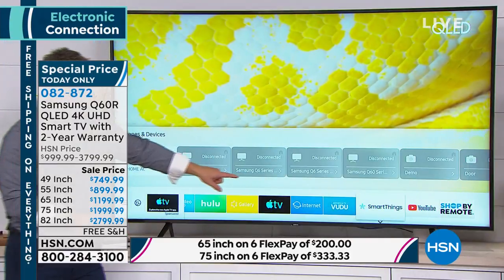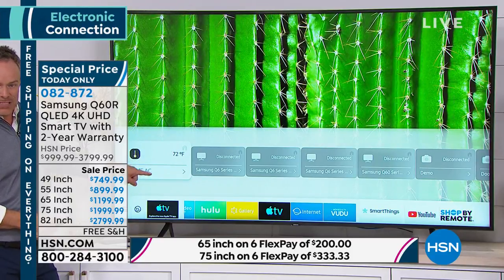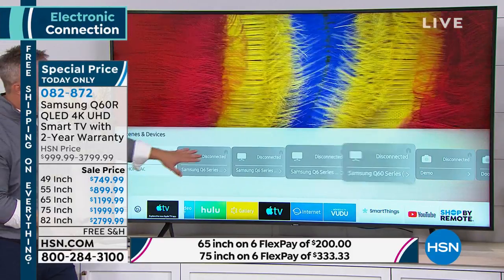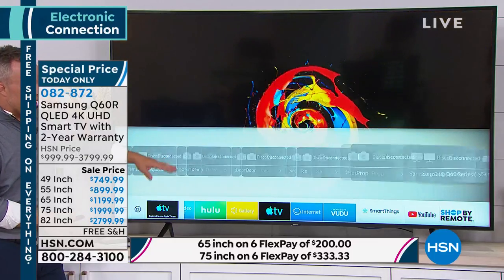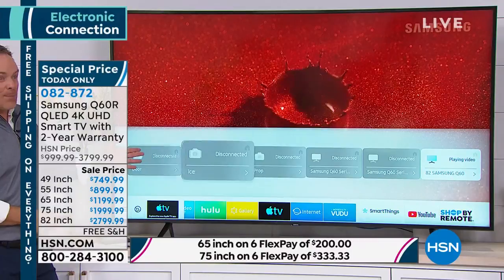I love the SmartThings app. So what does that mean? You might have some smart devices in your home, like I have a smart thermostat. I can control it from the TV. Yes, you can. I get new stuff like my Arlo camera or something else in the house. You can control those smart devices from the entertainment center of your house.